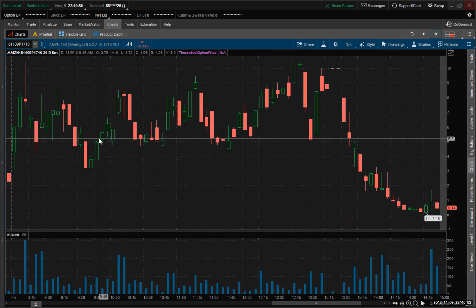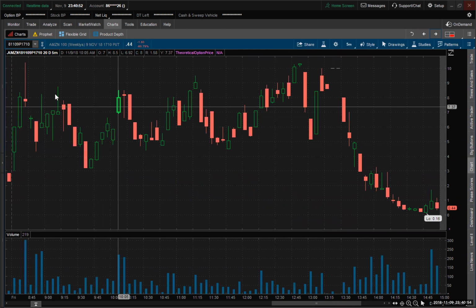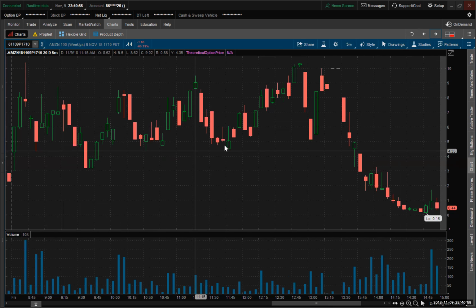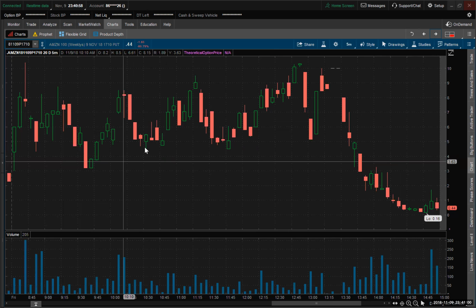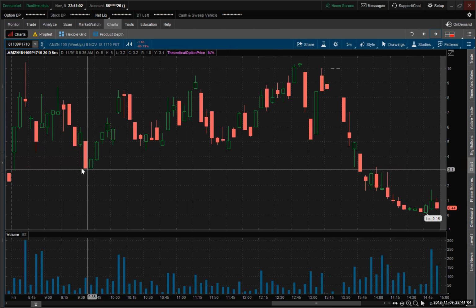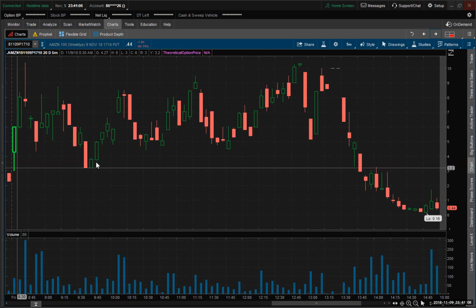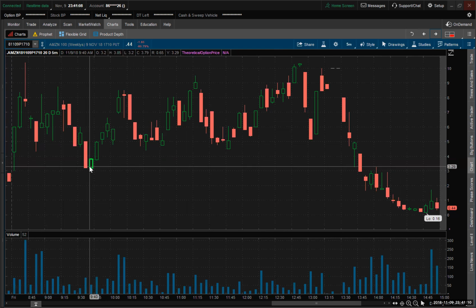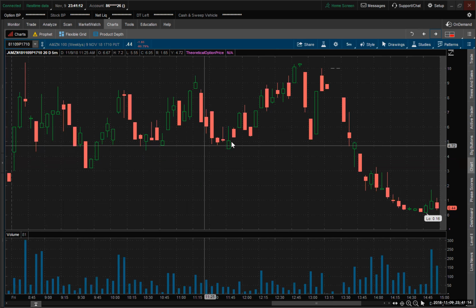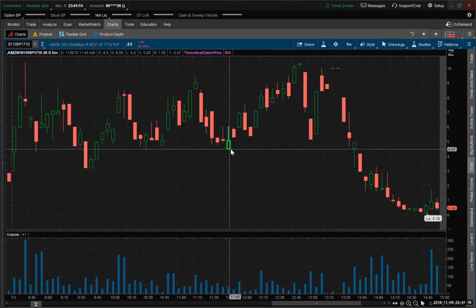But you can kind of see the choppiness of today, that it just keeps going up and down. And every time it came down to a low, it wasn't the same low, except like this one and this one. So it would have been hard to set up a trade off of this one to know exactly where the low is going to be. Once this one formed, you could have been looking for that again, but it didn't come down that far. Once this one formed, maybe you got in on this one.